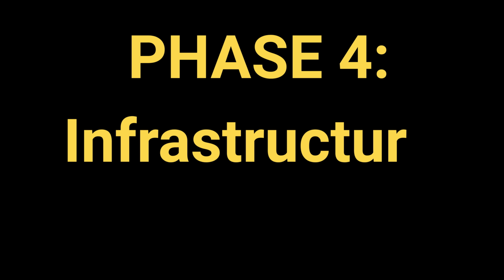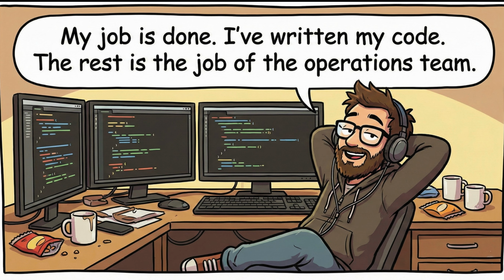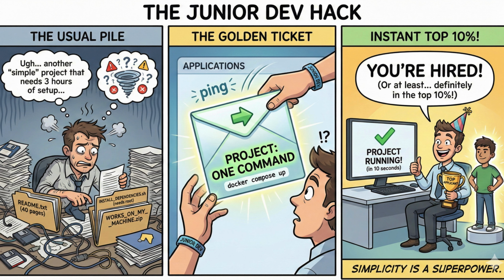Phase 4. Infrastructure and DevOps Lite. This is where the roadmap changes for 2026. In the old days, you wrote code and threw it over the wall to an operations team. Those days are gone. You need to know how your code runs. Number 1. Docker. Learn how to containerize your application. If you send a recruiter a project that they can run with a single docker compose up command, you are instantly in the top 10% of junior applicants.